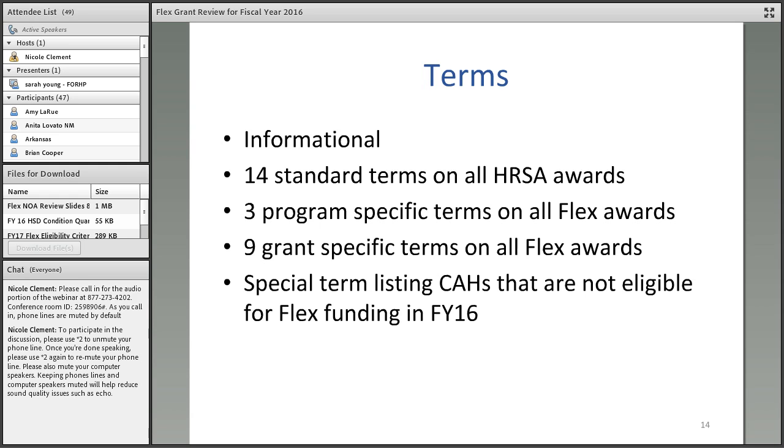So to talk a little bit about the terms and conditions on that Notice of Award, terms are informational items. They generally don't require a specific action in EHB, although they can certainly require other actions and obligations for your organization. As you'd expect, all the regular federal grant laws and regulations apply to the Flex grant. This includes financial reporting, audit requirements, and the new uniform guidance, which is codified for the Department of Health and Human Services at 45 Code of Federal Regulations, Part 75.